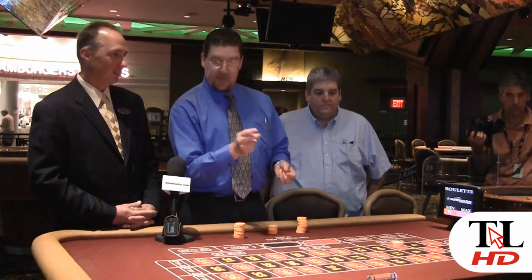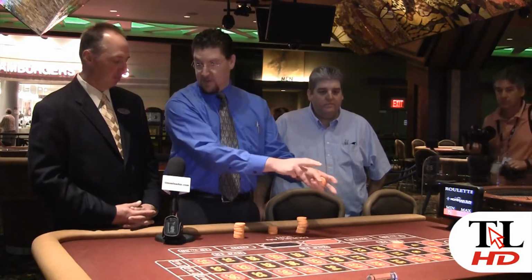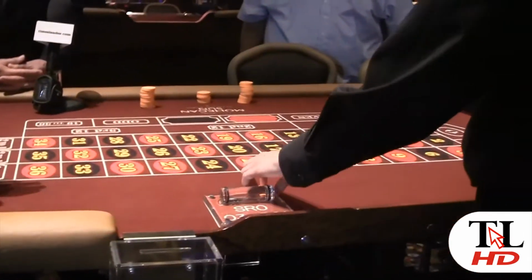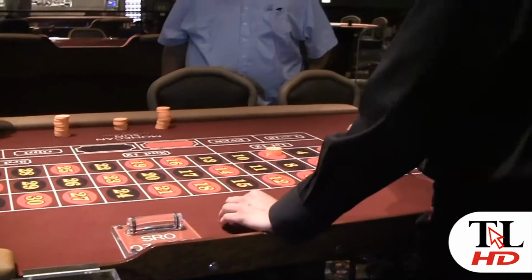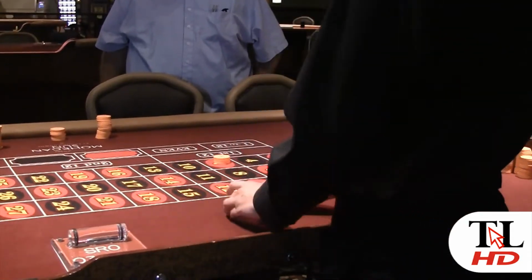If you happen to be playing at the edge of the table and you can't reach these numbers up here, I want to put a bet on 2. I can't reach it. I would throw it to the dealer and say, dealer, 2, please. She would place it for me. Same thing if I said dealer, basket, she would do the same.